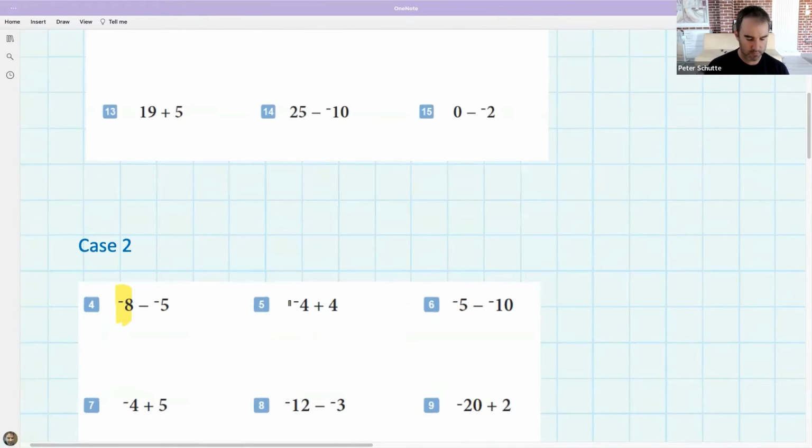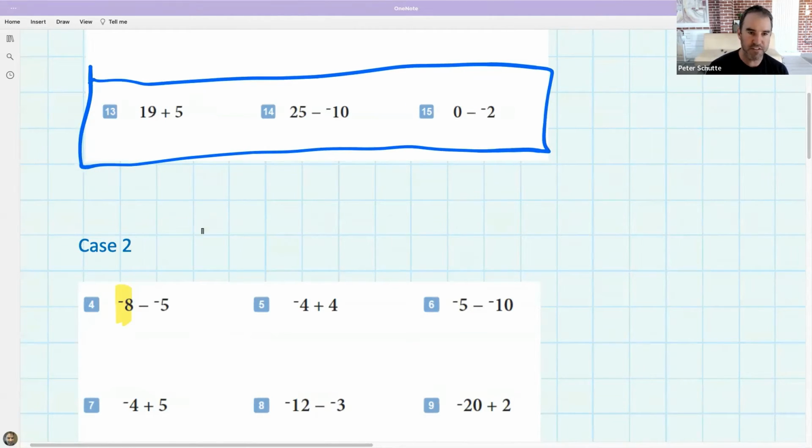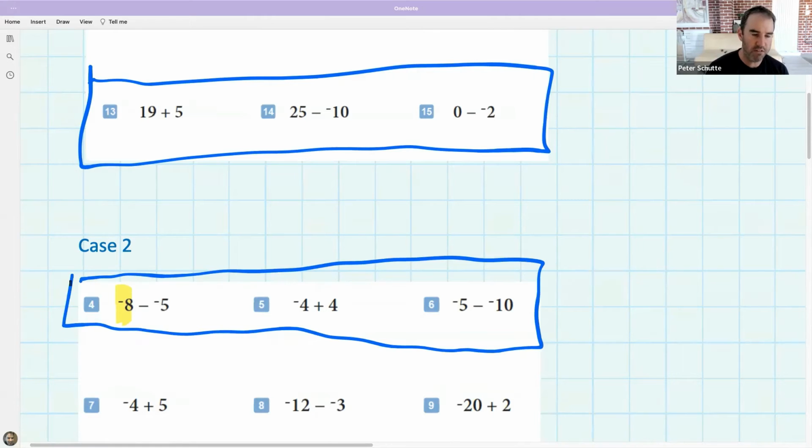So we are going to do 13, 14, and 15. And then I want you to also do from case 2, these ones. If we get all of these right, then I'm going to show you something new. But I want everyone to make sure that they can do these 6 questions that are on the screen now. And notice how I call these case 1 questions. You start with a positive. And in case 2, you're starting with a negative. Because there's only so many possibilities out there. And if you know how to deal with every possibility, you are golden.